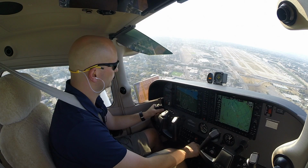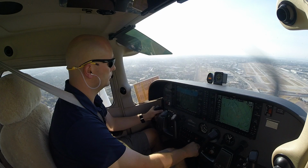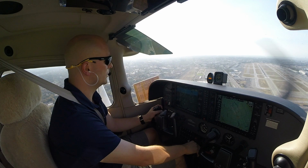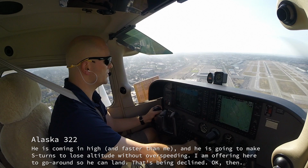And Alaska 322, I notice you're just a little bit high from what I normally see. Do you need some S-turns? Sure. Alaska 322, S-turns are approved if you do need them for altitude. S-turns, 322. And San Jose Tower, 7 Lima Foxtrot, I can always go around. 7 Lima Foxtrot, understand you're going to go around? Negative, I can always go around if you need me to. Alrighty, I'll have an answer for you here in a moment. I don't need you around yet.